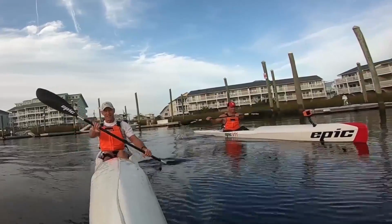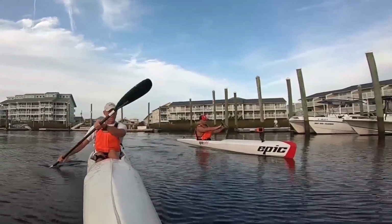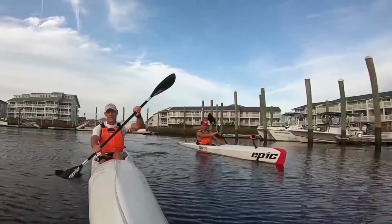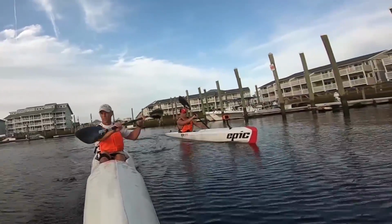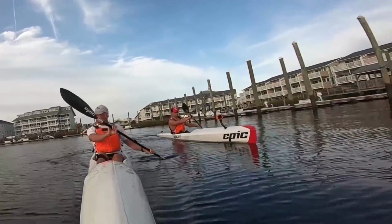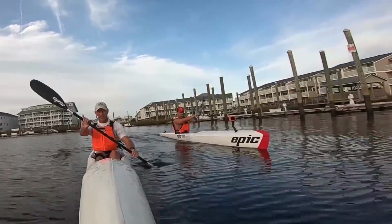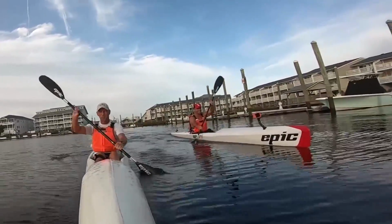So I like having a boat that, my theory is I'm going to be faster if I'm in the boat than if I'm falling out of the boat. But we'll see. I suspect I'll be faster in the V10 Sport, and I don't know what about Barry. I suspect Barry's just going to complain a lot about how big and slow the Sport feels.